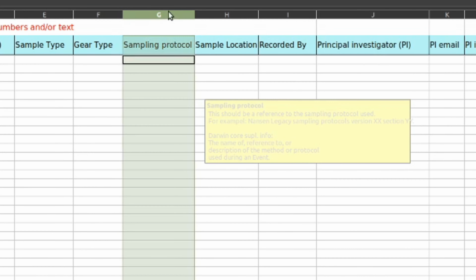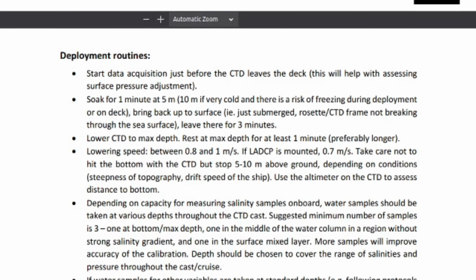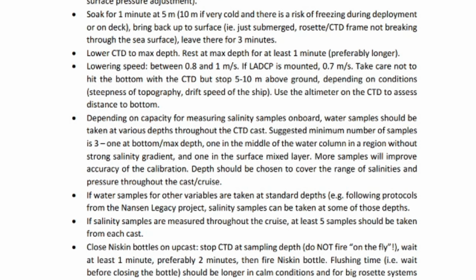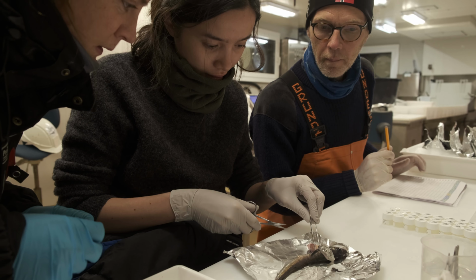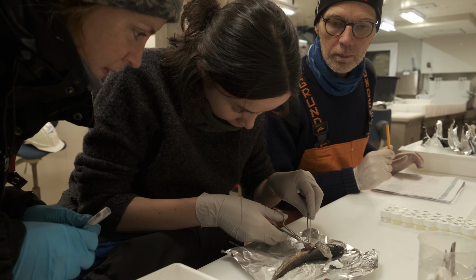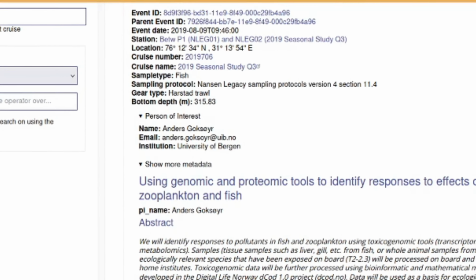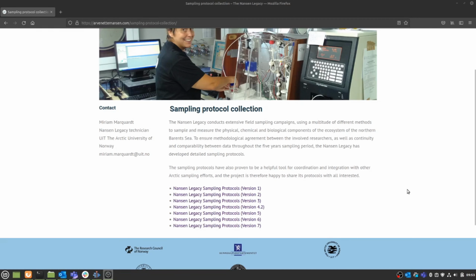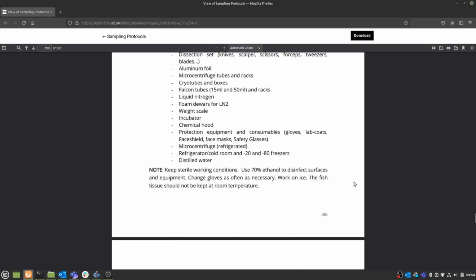There's also this sampling protocols column. So, as a project, we've also published documents that describe the sampling protocols that we follow. So these are basically step-by-step instructions on how all the different types of data have been collected. So let's say that someone's interested in this sample, this fish liver that's been collected. This is logged with version 4 and section 11.4 of the sampling protocols document. So they can navigate to that document and find exactly how that sample was collected.